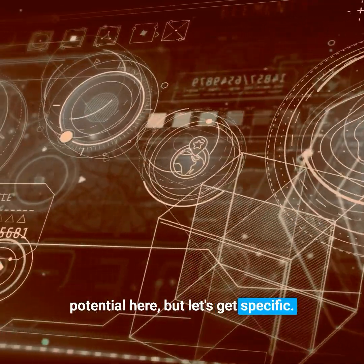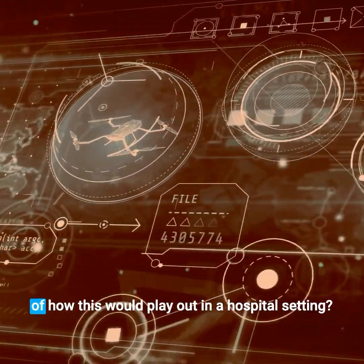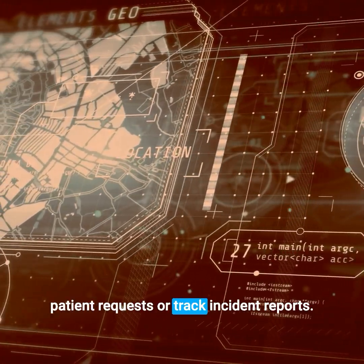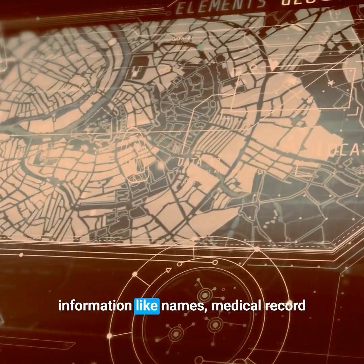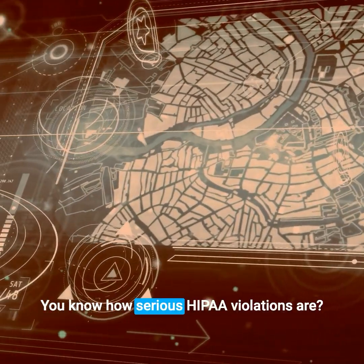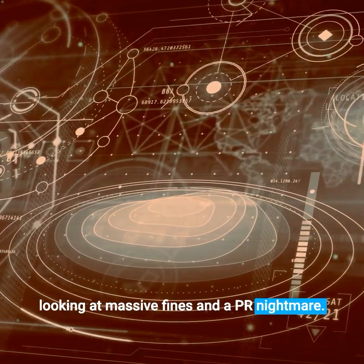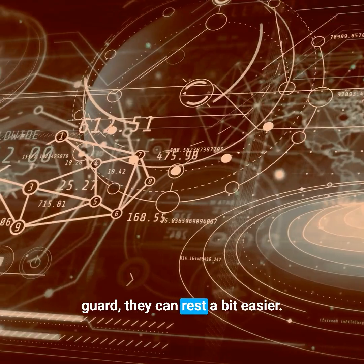Well, but let's get specific. You mentioned healthcare earlier. Can you walk me through a real-world scenario of how this would play out in a hospital setting? Absolutely. Imagine a hospital using Jira to manage patient requests or track incident reports. These issues could easily contain sensitive information like names, medical record numbers, even details about treatments. You know how serious HIPAA violations are? Oh, absolutely. One wrong move with patient data and you're looking at massive fines and a PR nightmare. Exactly. But with PII Protection standing guard, they can rest a bit easier.